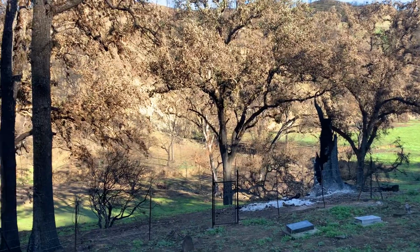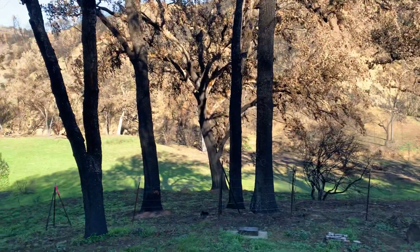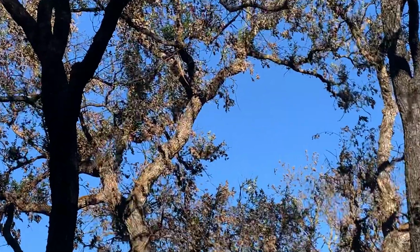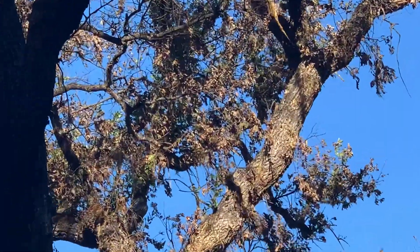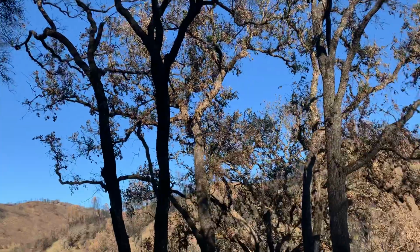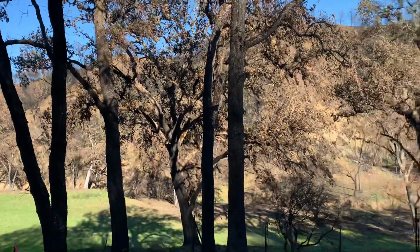The surrounding trees are not as impacted though. There's even new growth up in the canopy here. Look very carefully. There's some new growth. So these trees will likely rebound.